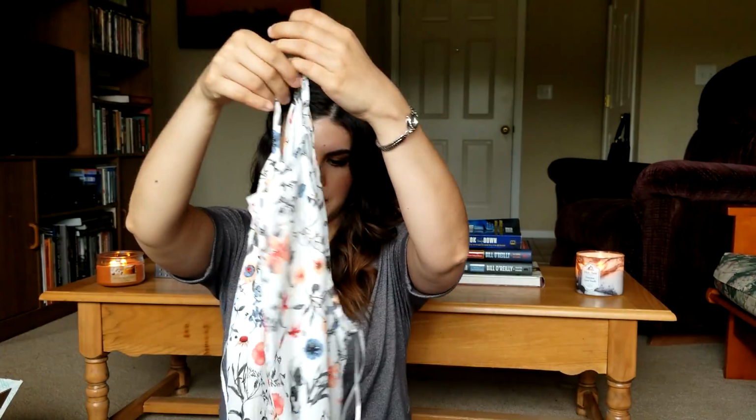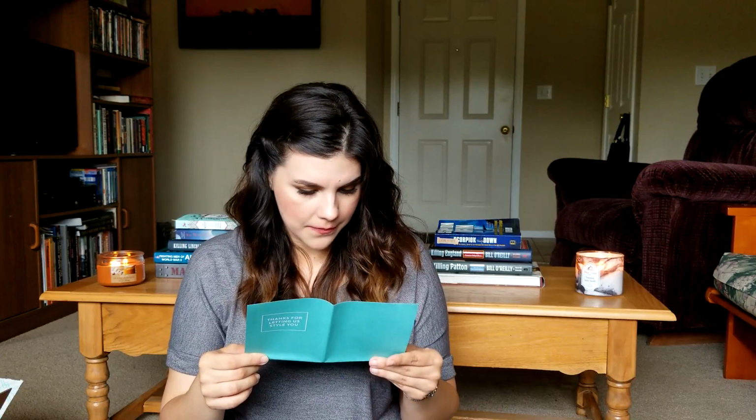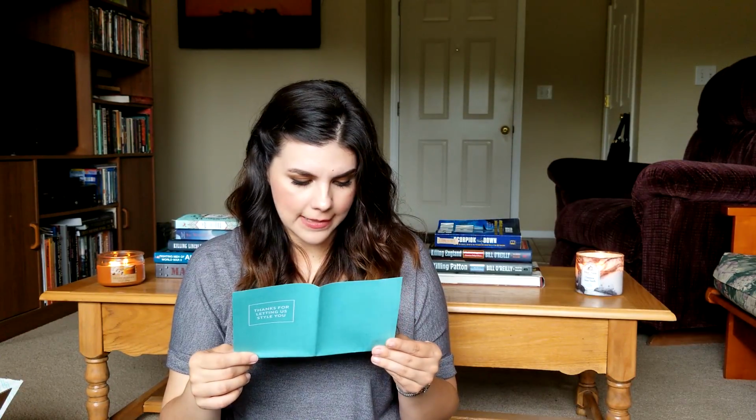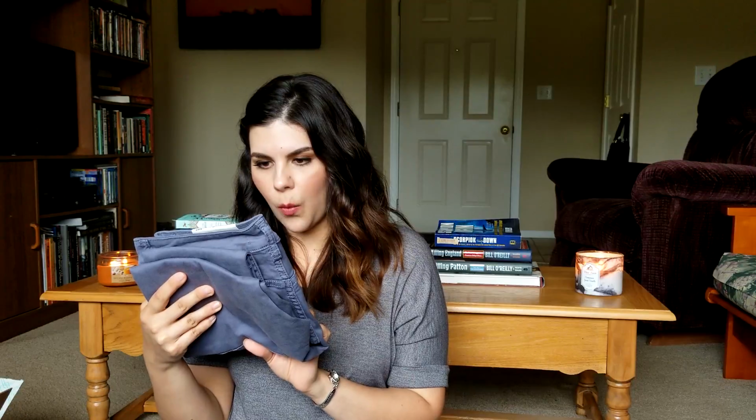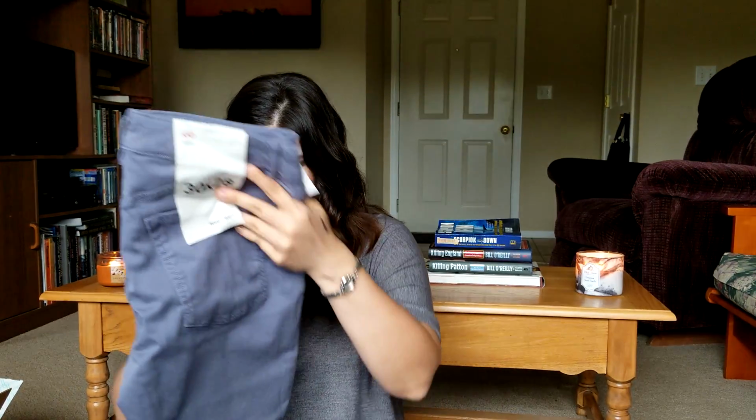I think that is very beautiful. I am excited to see how well that fits me. So that shirt is $54. It is by a brand called Skies Are Blue. Okay. And then last but not least, the pants. So these are Skinny by Warp and Weft, and it's their SFO Skinny jeans.